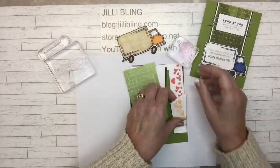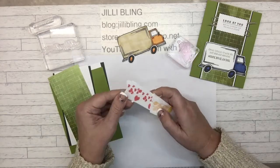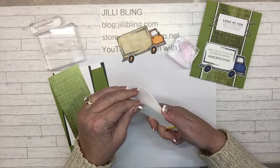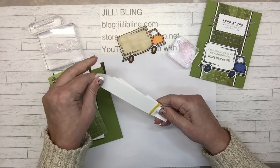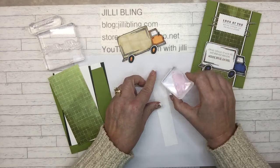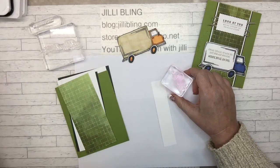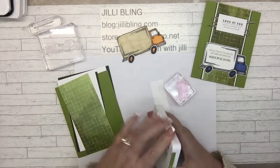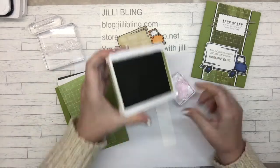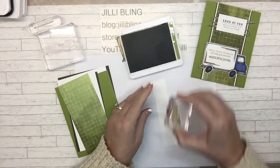Maybe put some balloons. Let's do the balloons. So the balloons I have here, those are pale papaya. I think that might be just a little bit too light, too feminine. So how about some green, Old Olive. I guess I could do them in Evening Evergreen, but Old Olive is good. I like Old Olive.